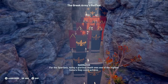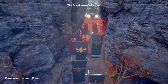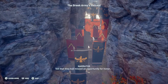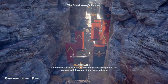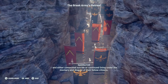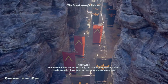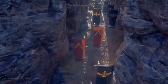For the Spartans, dying a glorious death was one of the highest honors they could achieve. The few members of Leonidas's Spartans who did not participate in the last stand at Thermopylae felt that they had missed an opportunity for honor and either committed suicide or continued living under the mockery and disgust of their fellow citizens. The Spartans' last stand was not only for glory, though. Had they not held off the Persians, the Greeks' retreating forces would probably have been cut down by enemy horsemen.